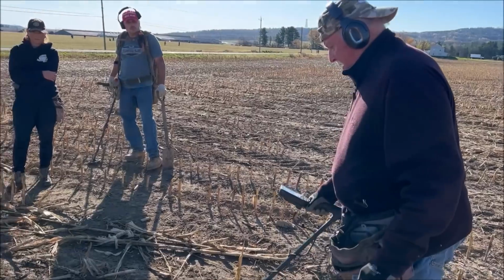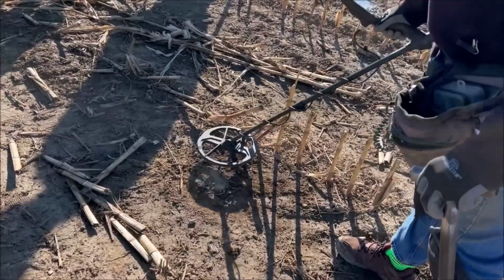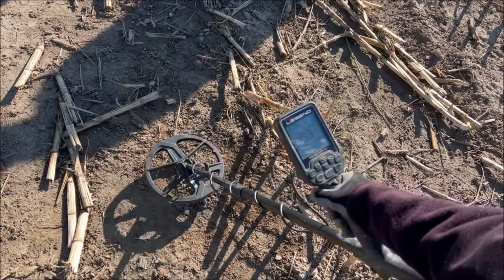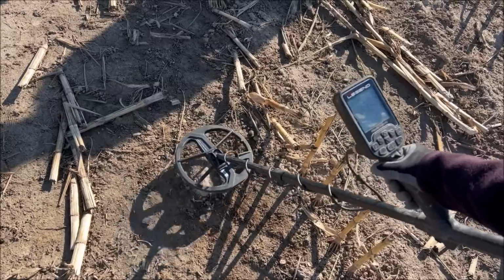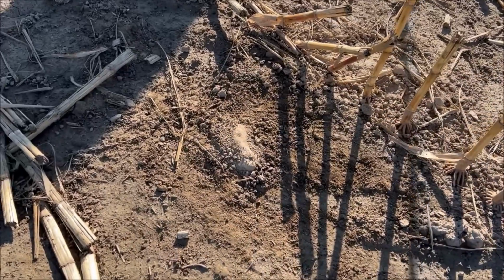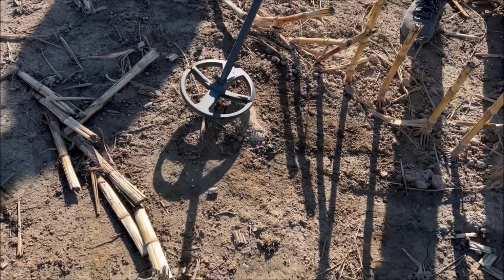All right, as we're trying to move fields, Dog Tag Doug, Mexican Doug, gets himself a winner. What number are you getting on that, Doug? 50, 55, 53, 52. It's super shallow. Well, not only is it shallow, but it looks like the dirt was moved. So I'm wondering if it could have been like a token that was buried, like one of the prize tokens.